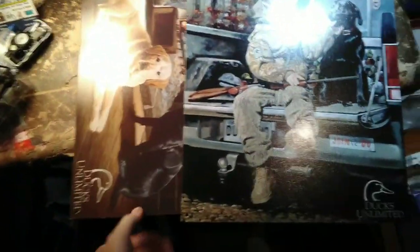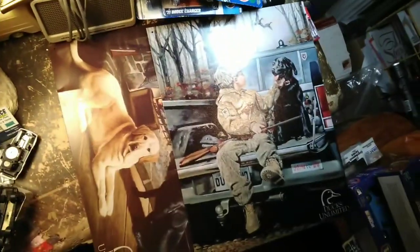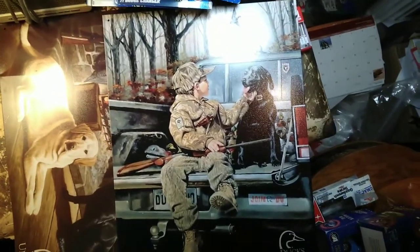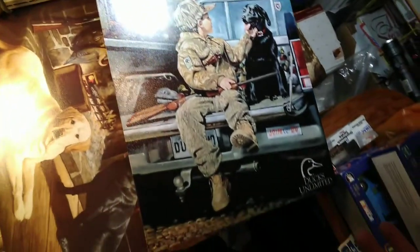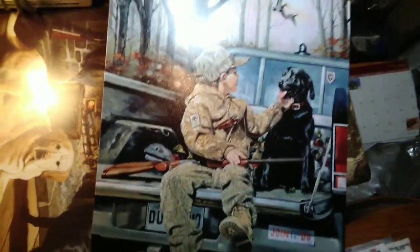These are Ducks Unlimited signs. I don't know if you have to be part of Ducks Unlimited to get these or what. I know my grandpa's Ducks Unlimited, so they send him stuff in the mail. I have a shirt from Ducks Unlimited that I ordered from a paper he got in the mail. So these might have been a mail order thing. They send you something and you can buy it or not.